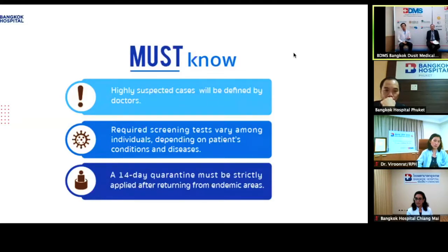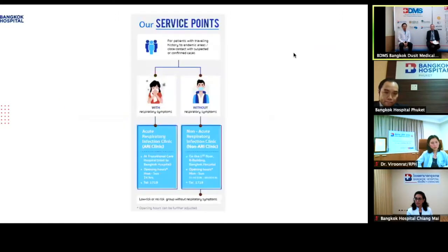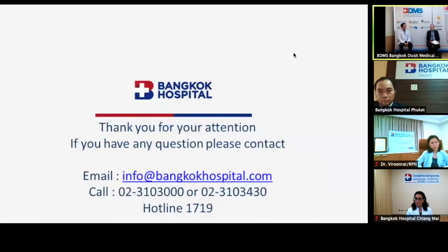And then we work together with the BDMS Wellness Center and Mobility Hotel of BDMS, which can help keep the patients there for the 14-day quarantine time to complete it. Then we do the swab again on day 14 to make sure that the swab is negative or not detected before we send them back to their loved ones.